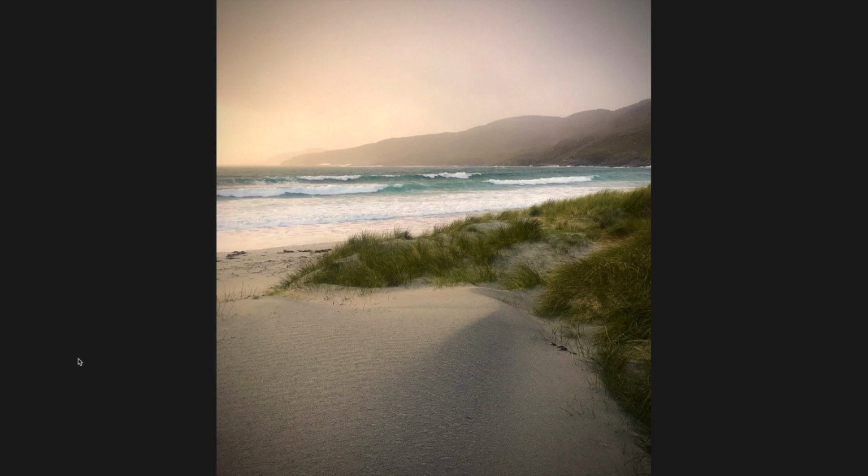And this is the sort of light. This is just that beautiful Hebridean, almost pinky purple storm light, with lots of elements going on, rain going on out here. Just, yeah, as you can imagine, I was in my element.